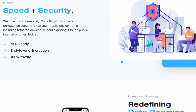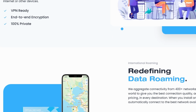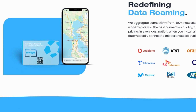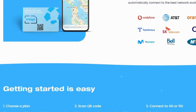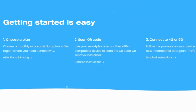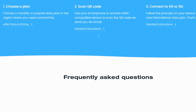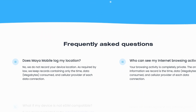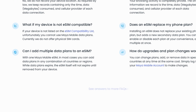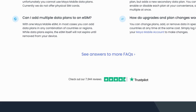Traveling internationally can be a fantastic experience, but staying connected can be a real headache, and often a costly one. Roaming charges from your home carrier can be exorbitant, and hunting down local SIM cards in a foreign country can be time-consuming and inconvenient. This is where eSIMs come in as a game changer.